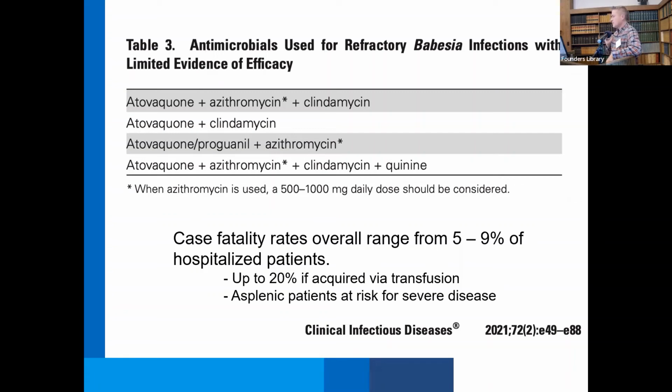One thing that you want to think about in your hematology patients is we don't screen for this for blood transfusions. And this is something that you can get from a blood transfusion. And if you get it, it's got a very high mortality rate. So if you have somebody who's got an unknown fever and they're on an oncology ward or it's one of your primary care patients, and you know that they've been getting transfusions through hematology, it may be something to think about. The other group that you really worry about is asplenic patients.